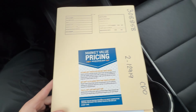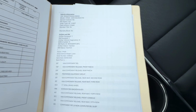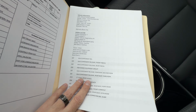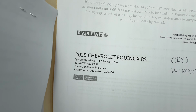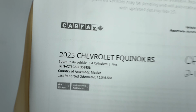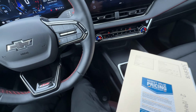Now, here is the file we have for this Equinox. You can see it's a certified pre-owned vehicle. Inside here, we have the build sheet. So this is going to go through every option that is on this Equinox. And you can certainly take the time to look at this when you're in store. And then last but not least, you can see our Carfax here. One owner, no reported accidents on this fantastic 2025 Equinox.